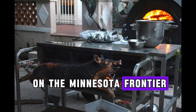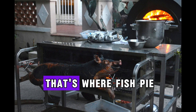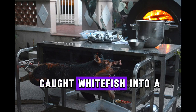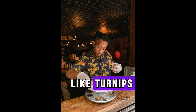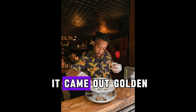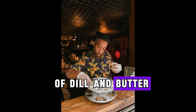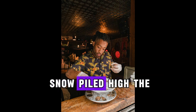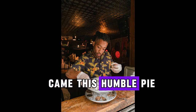On the Minnesota frontier, lakes were generous, but winters were long. That's where fish pie came in. Swedish immigrants turned fresh-caught whitefish into a hearty casserole layered with root vegetables like turnips, carrots, and potatoes. Baked in a deep dish, it came out golden on top, steaming with the smell of dill and butter. Picture a winter evening in 1887. Snow piled high, the family huddled close, and from the oven came this humble pie.